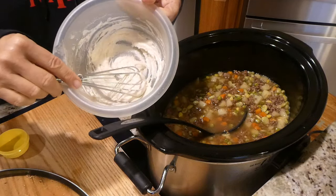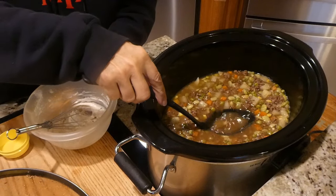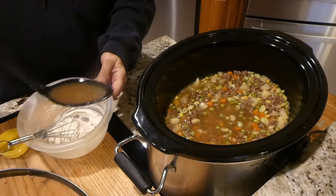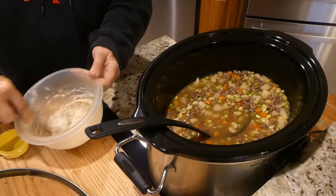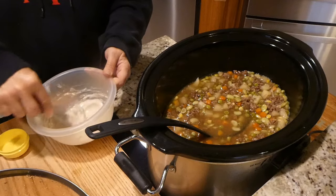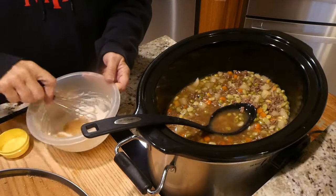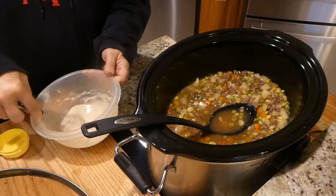So once I have the paste with no lumps in it, I'm gonna take some of the hot broth, and I've gotta temper this, because if I was to pour it in here, it would all just clump, and I don't want it to clump. So I'm gonna temper it with a little bit of the hot juice. And I'm gonna add a little bit more here. And this is going to make our gravy.